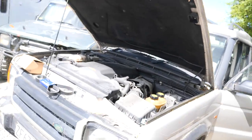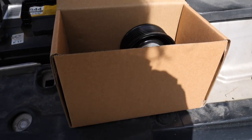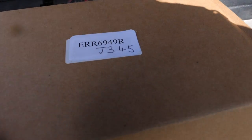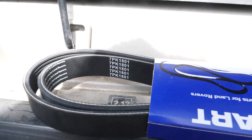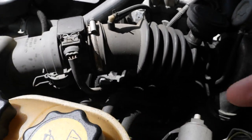The last big job is the Ace delete. I've got the parts over here, which I'll show you. So we've got the pulley in the box here. And that replaces the pump. There's your part number for if you're wanting to order one. And we've got the new belt that you'll need as well. And there's your part number. So the Ace pump is the pump just down in there.